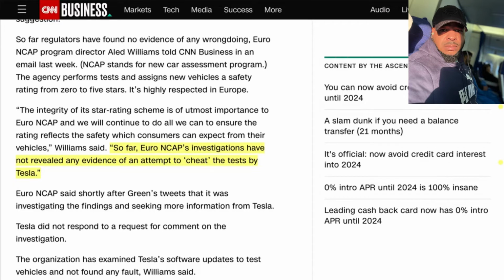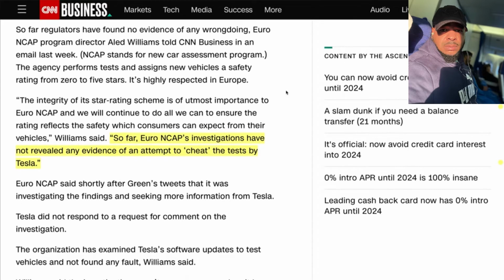All right, next, just a quick update on a story we had talked about before. There was some questioning of if Tesla was installing specific software for the test procedures done by testing agencies. So the Euro NCAP, of course, just did testing on the Model Y. So that was a question that was raised. The Euro NCAP was investigating that because it was raised if there was specific software being used to cheat or improve results on those tests or anything like that. Euro NCAP investigations haven't revealed any evidence of that.